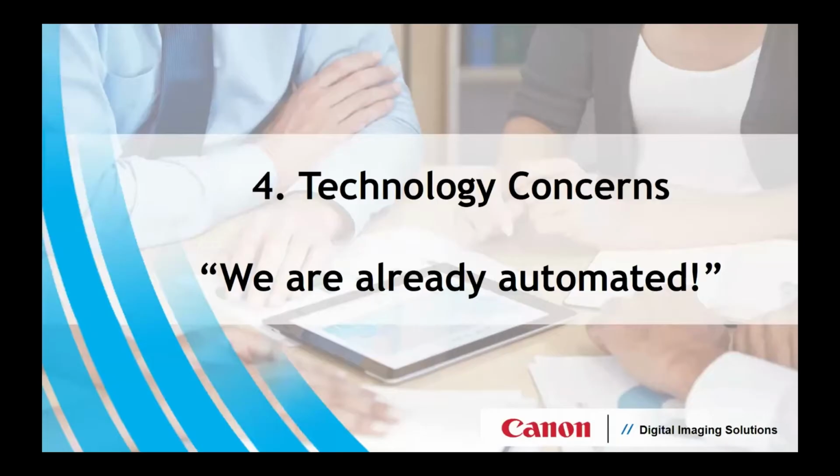Let's talk about the next one. Next objection is technology concerns. A lot of our clients tell us, well, we implemented X, Y, Z technology already, so we believe we're already automated. And this can be anything. A couple examples would be, customer says, yeah, we gave all our AP clerks 2 monitors, so they don't have to print. Well, they still have to enter the data, even if they are working off 2 monitors. So that's really not automation. That's not what we call true automation.